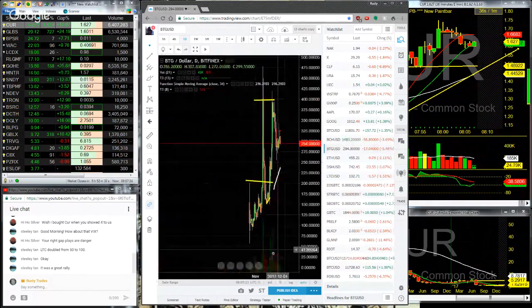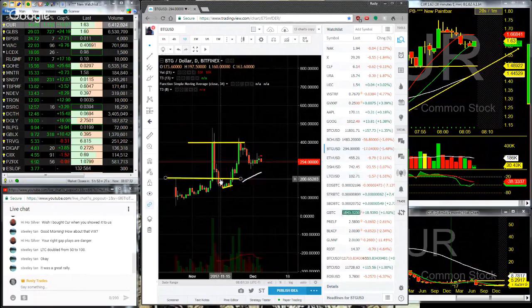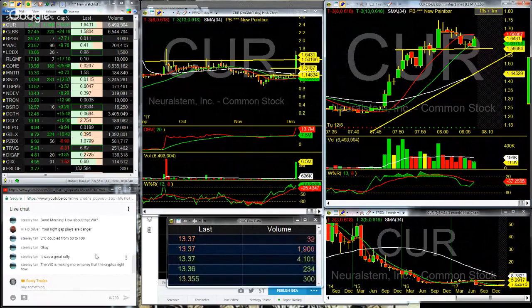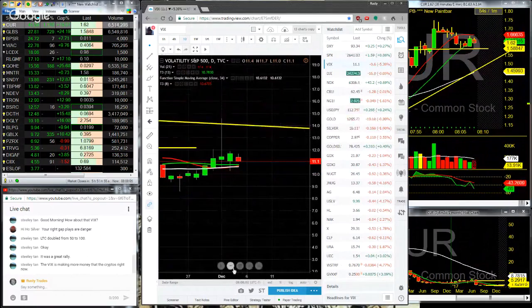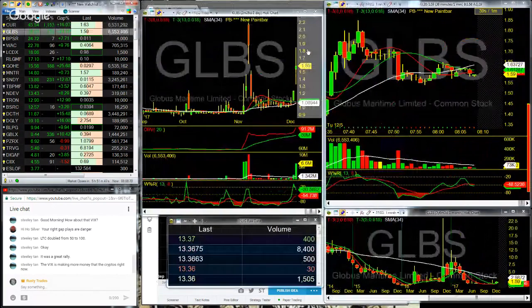I'm thinking BTG is gonna pick up the pace here as soon as it gets permission. Bitcoin Gold. Looks like we found support. I haven't seen the VIX move though. You buy options with that VIX? Can you do that? Is that what you mean by making a lot of money? I've never bought the VIX before.